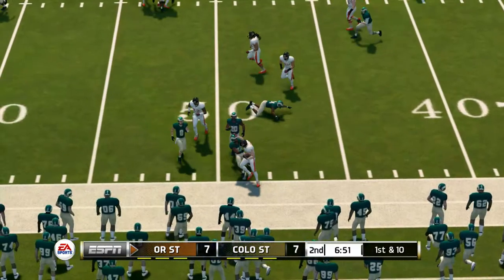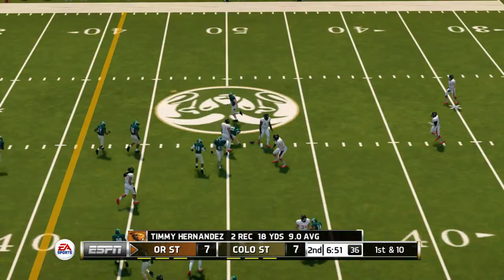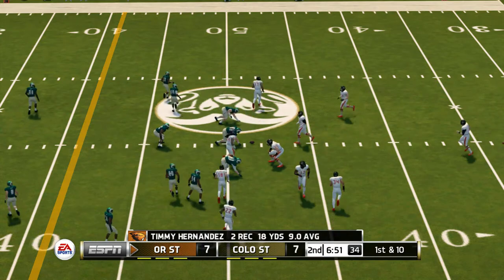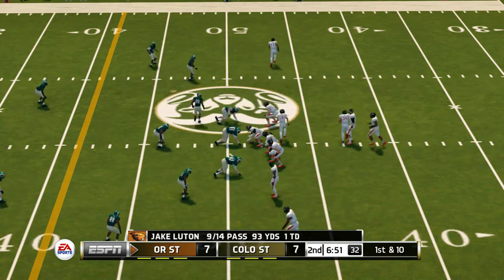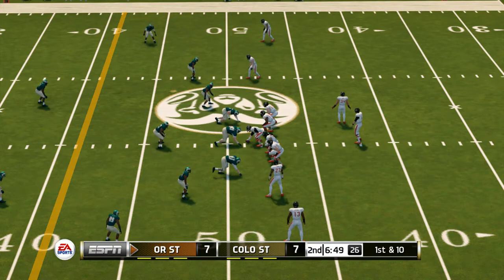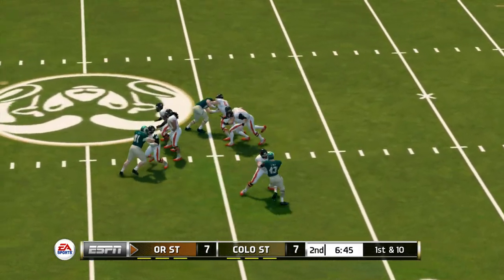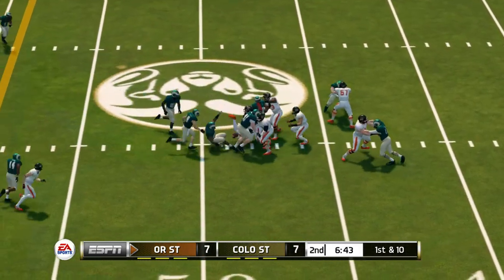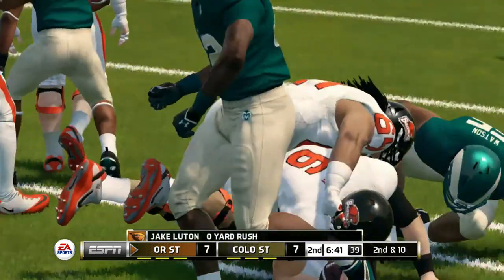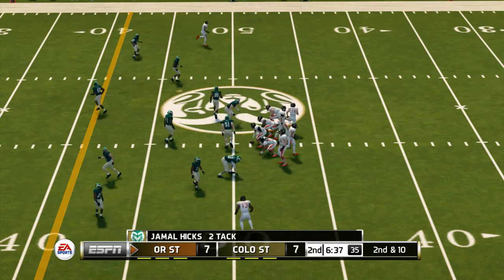Fires out to his receiver. Knocked out of bounds around the 49-yard line. Gain of 9 yards. That makes it first and 10. Scrambling around. And down he goes at about the 49. That makes it second and 10.